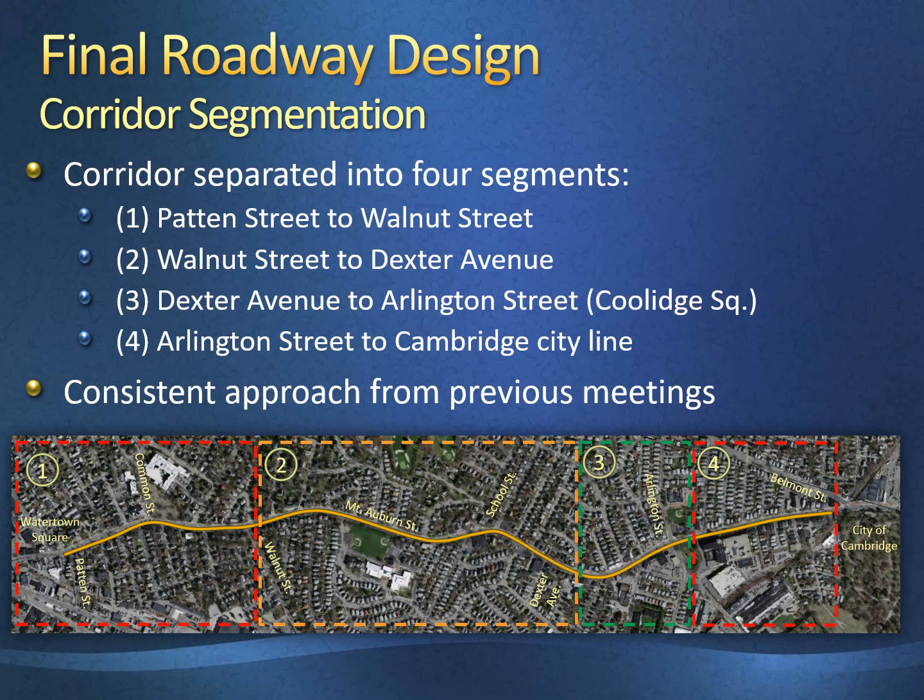Corridor segmentation. We split the Mount Auburn Street corridor up into 4 digestible segments. This is a consistent approach from previous public meetings. The segments are as follows: Patton Street to Walnut Street, Walnut Street to Dexter Avenue, Dexter Avenue to Arlington Street, which is Coolidge Square, and Arlington Street to the Cambridge City line.